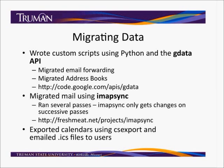We actually didn't know Python before that, but Python had the best Google Data API at the time, and we were able to write scripts to look at the LDAP on Luminis, pull out any information, and push it over in the correct format. We migrated all of the mail using IMAP Sync, which is an open source program for syncing mail on two IMAP servers, and it runs as many passes as you want, and each time it just picks up the changes. So each time through, it runs faster and faster.